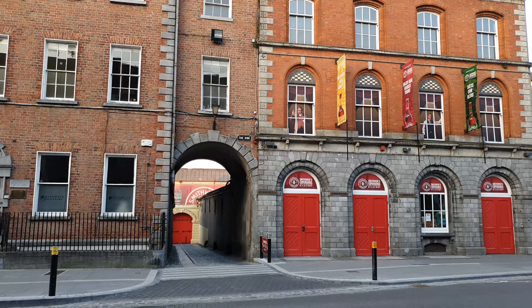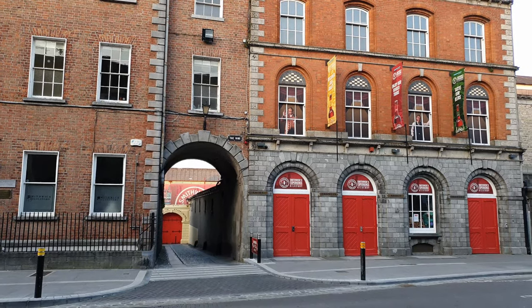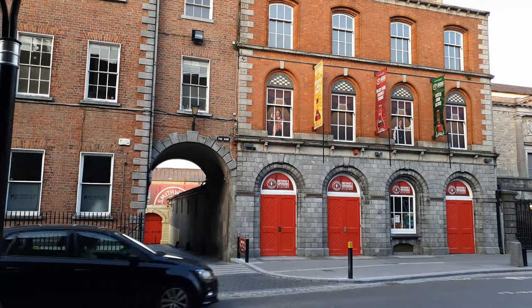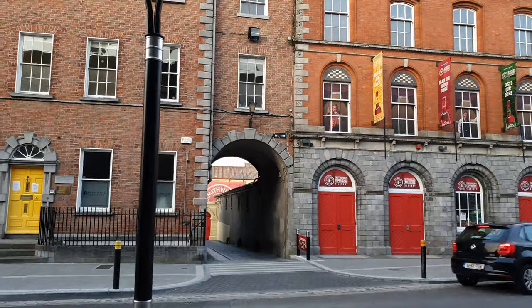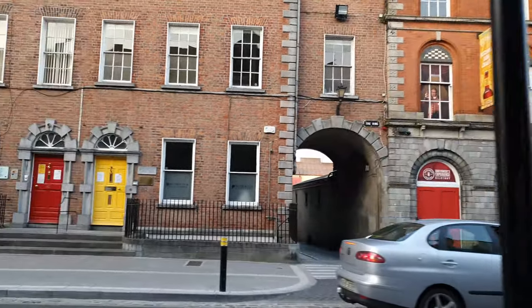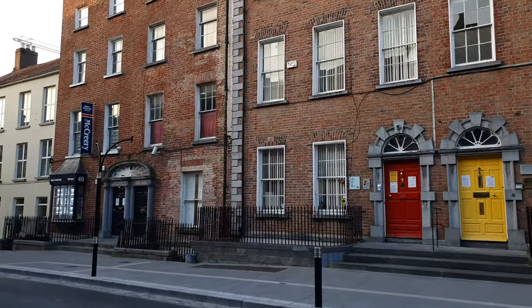And right opposite to it, you have the Smithwick's Experience, and that's only a few years old too, and tells you about the Smithwick's pint, the ale, the origins of it, which I believe is Kilkenny, of course. And look at the Georgian or Edwardian architecture. The doors are unique as well.